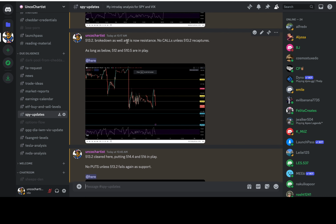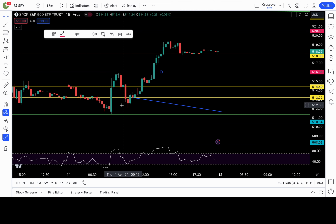513.2 broke down as well and is now resistance. No calls unless 513.2 recaptures, as long as below, 512 and 510.5 is in play. I had the 512 target. It went to 512.09. So if you played it level to level, you would have been fine. Breaking down 514.4, break down 513.2, take profit around the 512 level, level to level style.